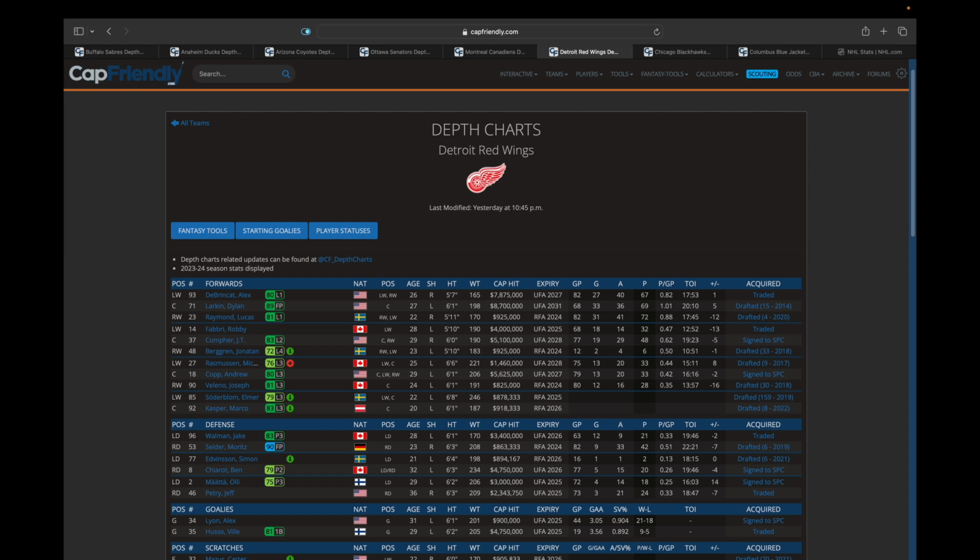Their top 6: Dylan Larkin, Lucas Raymond, Alex DeBrincat, JT Compher. Right now they also had Kane and Perron, but they're both UFAs if I'm not mistaken. So if they don't come back, their top 6 is basically Larkin, Raymond, DeBrincat, and Compher. Is that fantastic? No, it's not. The first line is great. Alex DeBrincat, Larkin, and Lucas, that's perfectly fine for a first line. But then your second line is just JT Compher. So yeah, that's not fantastic.